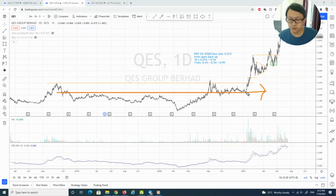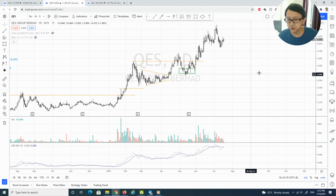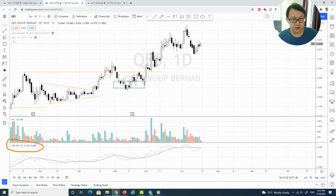So huge cause build, sign of strength rally, reaccumulation, and then breaking out again. So this is a very nice structure. In terms of the relative strength, you can see that it's even stronger than the S&P 500 in the US. So definitely it is a very strong stock. Right now, there is certainly something going on. As KH pointed out, there's volume decreasing while it's actually hitting higher high.